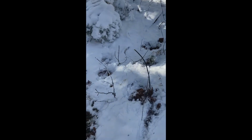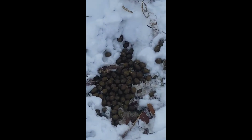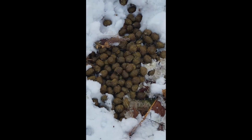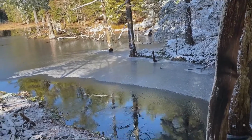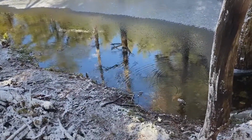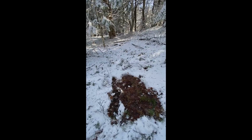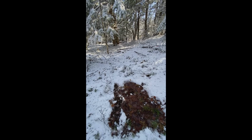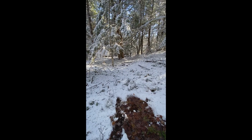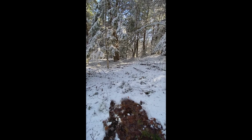Here we can see where the moose got up and started moving. Oh, what does it do when it first gets up? More evidence of moose activity, some moose scat. Here is a very fresh moose bed. And look at that, fresh tracks trotting away. I'm afraid we may have startled this poor moose.